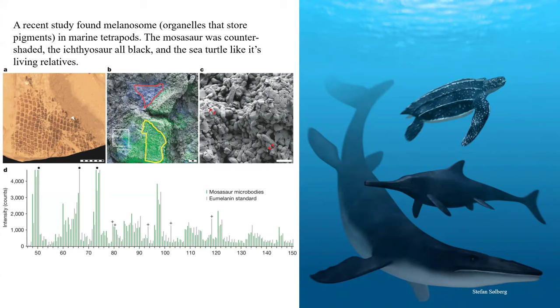And so again, I think it's really amazing how people keep getting creative and finding different ways to study these organisms and confirm things we might already expect about their biology. Blackness in a deep diving organism, and then the countershading in a big predator, completely consistent with everything we see today. Pretty cool.